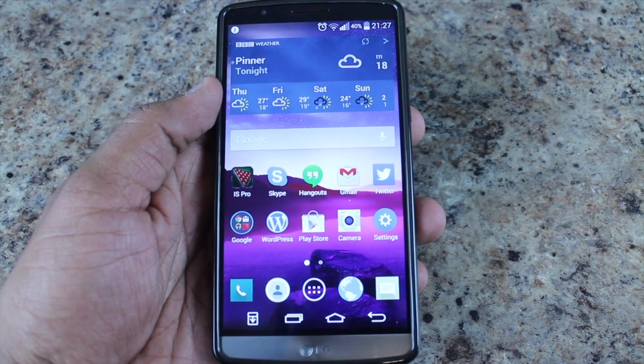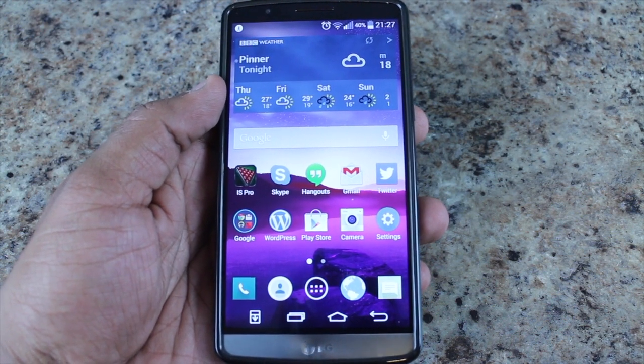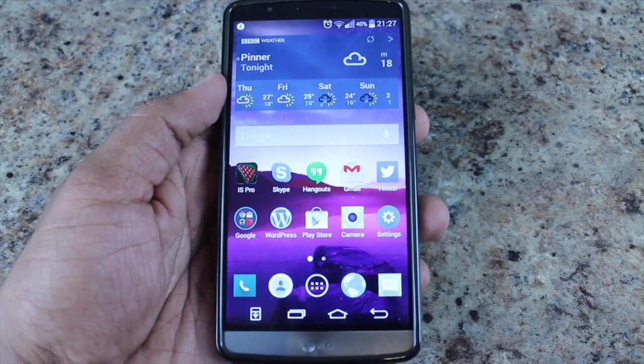And the G3 comes with a 1W speaker. They say it's really, really loud, it's really, really powerful. In our general testing, we've been quite impressed. So let's see if we can just give you a demo of all of this in one go.